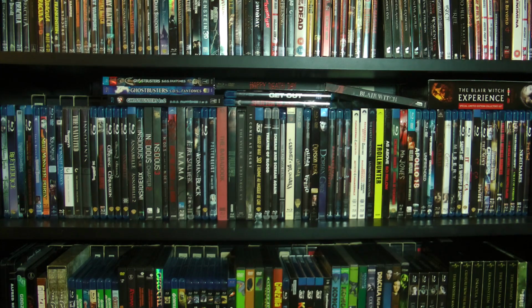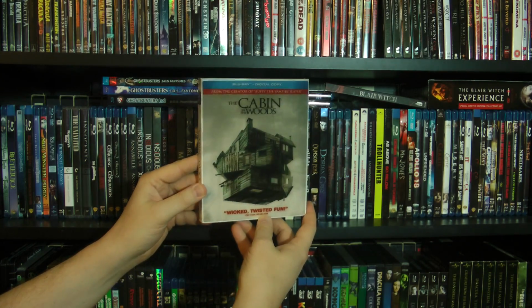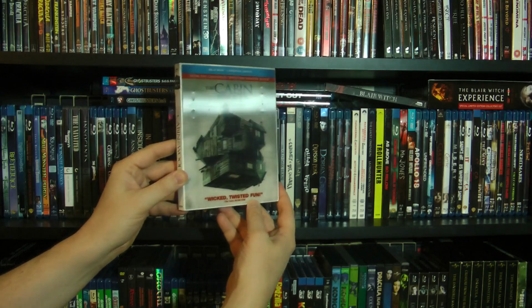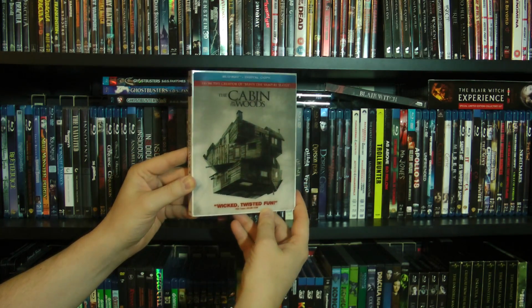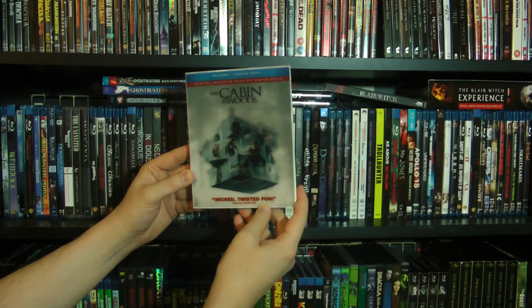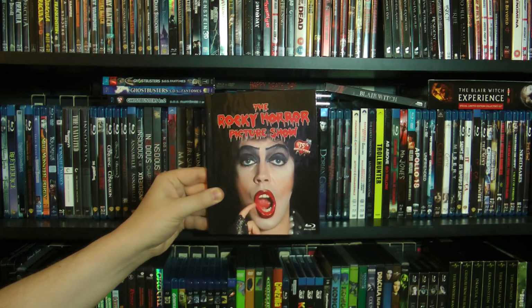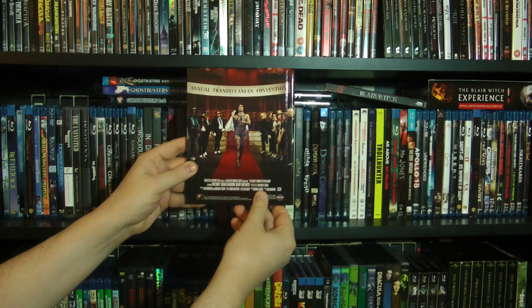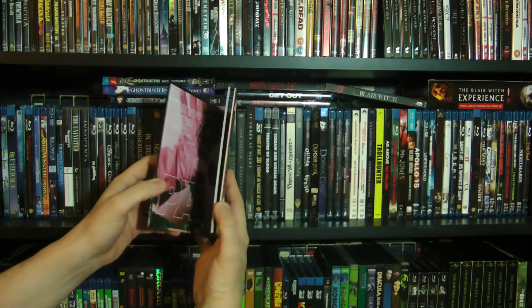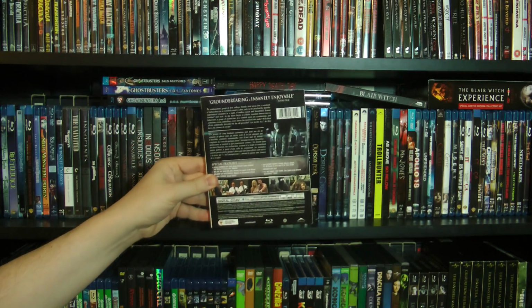And one of my favorites, and one I kind of watch sort of traditionally every Halloween, The Cabin in the Woods. Okay, how's this go? It goes like this, yeah. There we go. You can sort of see with the lenticular slipcover. Love this movie. Great stuff. And then, of course, the Rocky Horror Picture Show, 35th Anniversary Edition. Very nice. The digibook. And I forgot to show you the back of Cabin in the Woods, so there's the back of Cabin in the Woods.